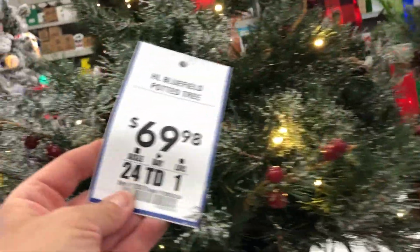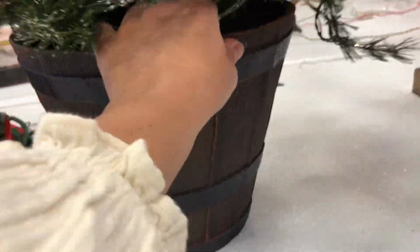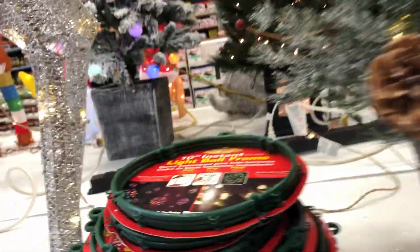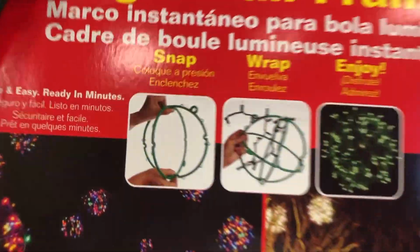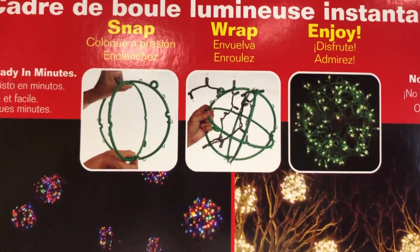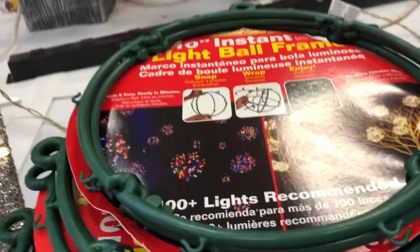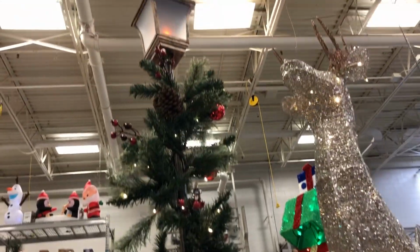Alright, this caught my eye, which I love. $69.99. I would like to get two of them to put by my door. A little barrel. Really cute. I love them. Look how interesting this is. If you want to make a big ball and hang it all over your trees, you can just wrap that around and create that, which is a good option, and I would love to do that.